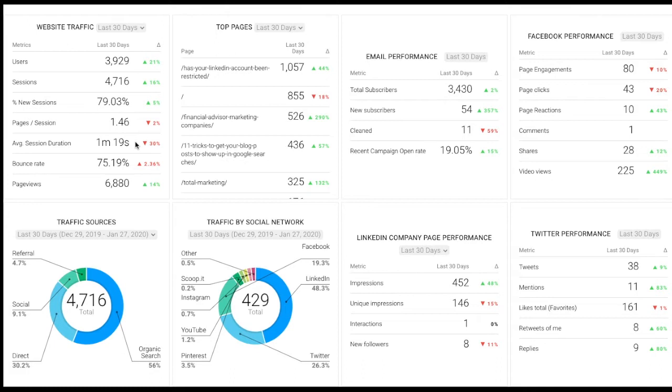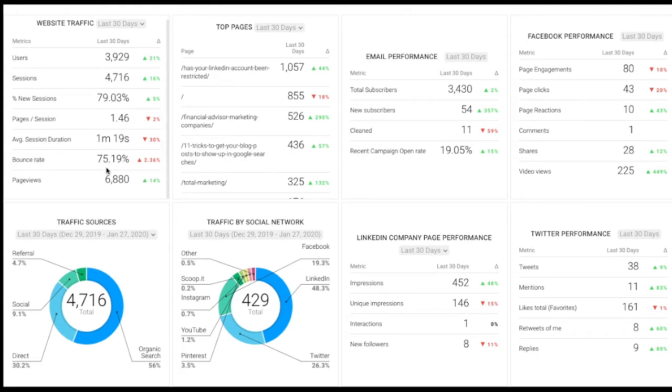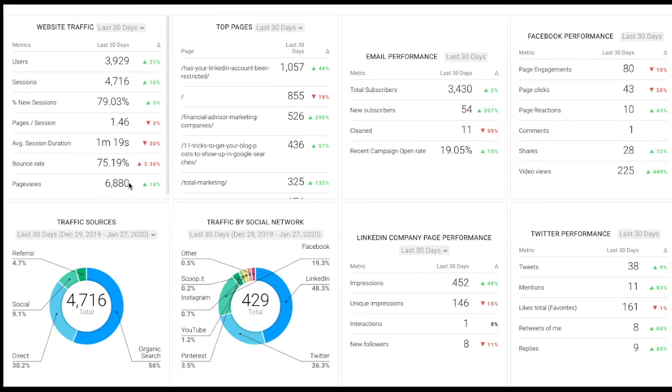Obviously, that means they're consuming content on your site, they're watching your videos. And so on average, it's 1 minute, 19 seconds, which is actually really good. And then this bounce rate is how many people come to your site and don't go to any other content. They just leave your site after viewing the first page that they land on. And so that is 75%, which is pretty standard. And then total page views, so 6,800 page views in the last 30 days.